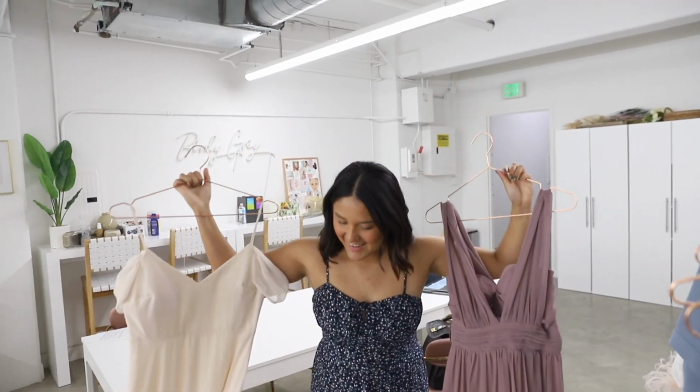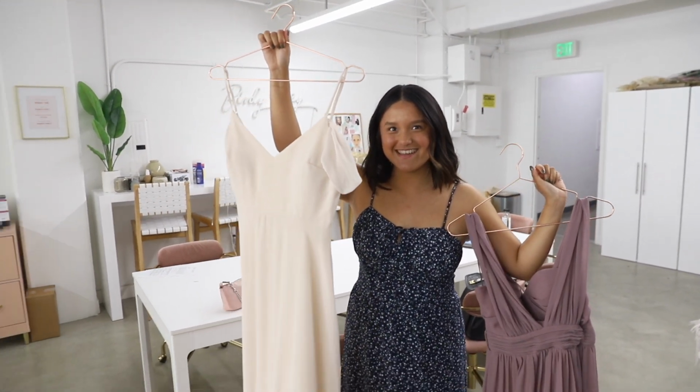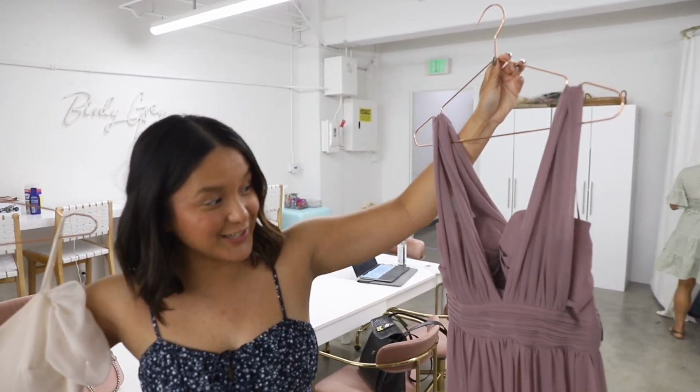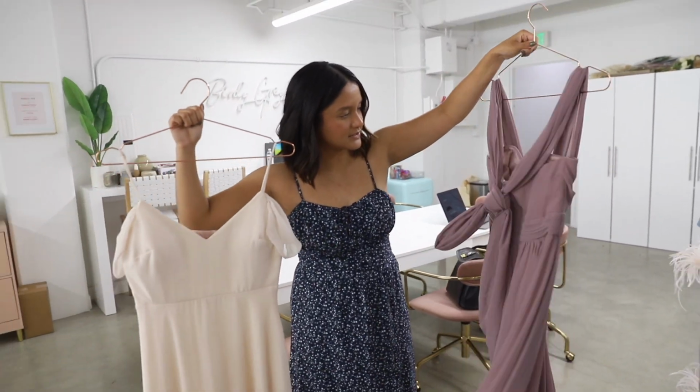All right, Malia, what do you got here? I got this pretty one. So cute. And then this also pretty one. Two. They're so pretty.